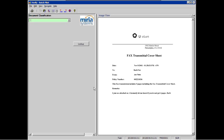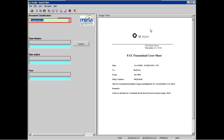Now the first document that comes up is a new document that we haven't seen in our system. I know that because the document classification was not classified. So this is a new document to the system, and I'm going to manually classify it. Now when I classify that, we're going to keep a library so that the next time a document like this comes in, we'll automatically know its document classification, and we'll automatically know which index values are configured on the FileNet image repository that are required to process this document. In this case, it's a correspondence document. And you can see we're capturing three fields, claim number, date mailed, and from.